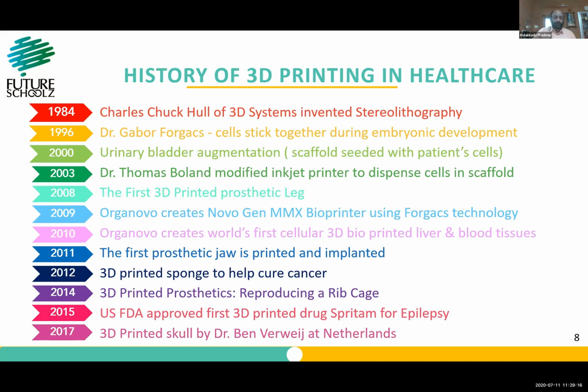So that was also a history. In 2001, in the Netherlands, a lower jaw was made from titanium powder and fitted to an 82-year-old lady. That was done by a biomedical research institute at Hasselt University, Belgium.